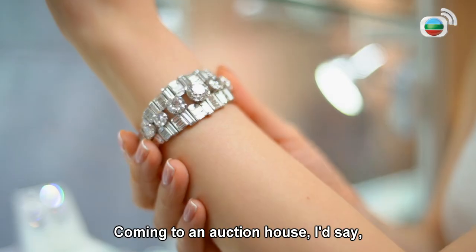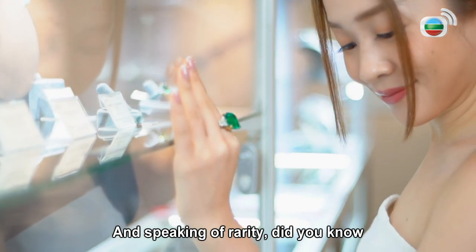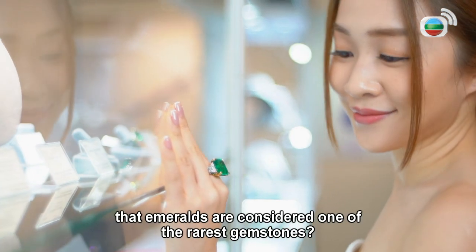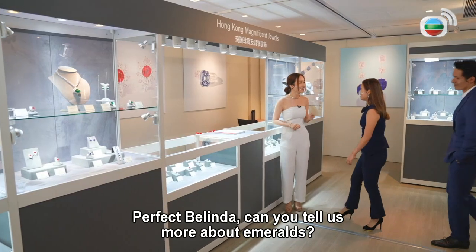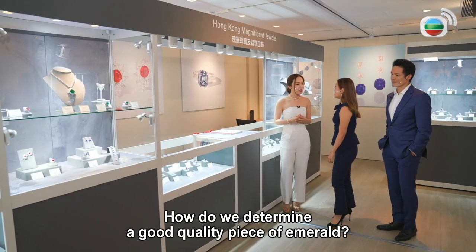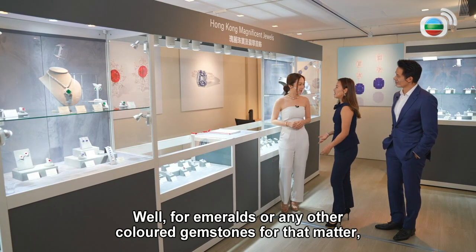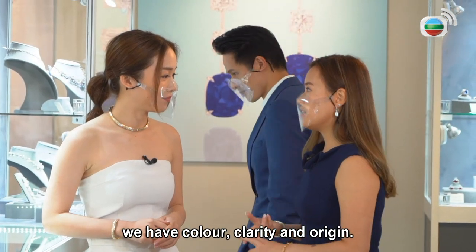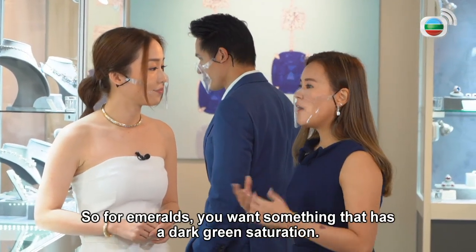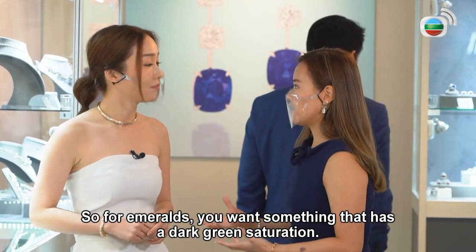Coming to an auction house, I'd say most of us are on the hunt for something rare. And speaking of rarity, did you know that emeralds are considered one of the rarest gemstones? Perfect, Belinda. Can you tell us more about emeralds? How do I determine a good quality piece of emerald? Well, for emeralds, or any other colored gemstone for that matter, we have color, clarity, and origin. So for emeralds, you want something that has a dark green saturation.